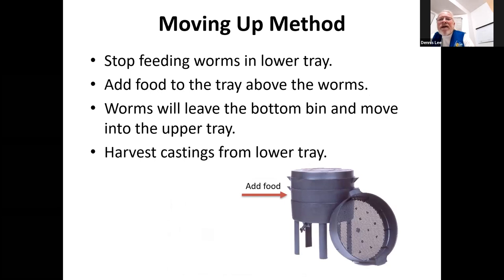Now we have a hotel, or we call it the moving up method. You start by feeding your worms in the bottom first. When that is done, now you feed in the tray up above them. Again, the worms are going to crawl up to the bin above it. If you've never seen it, it's kind of amazing. Those little worms will go through those holes that you can see in the grate in the pan there. The worms leave the bottom bin, move to the upper tray, and then you can harvest the castings or worm poop from the lower tray.